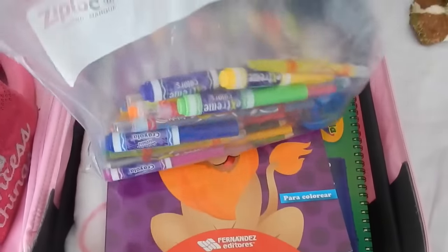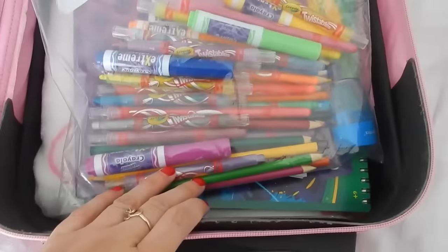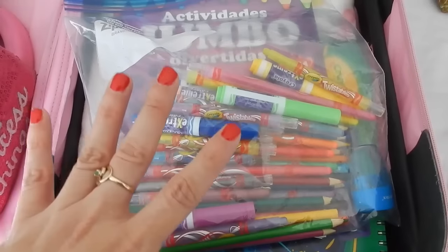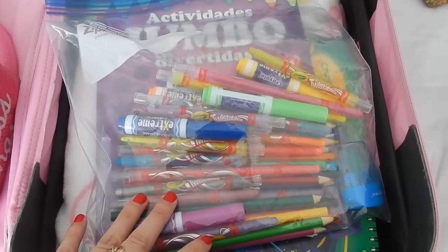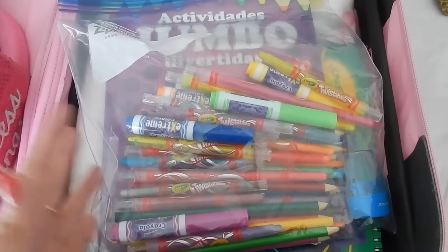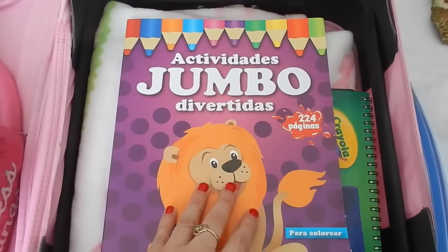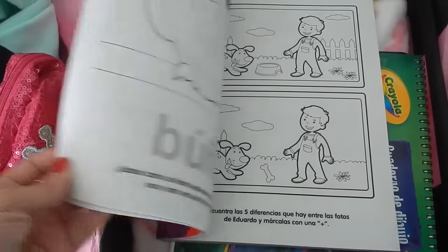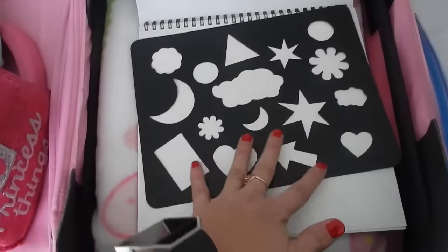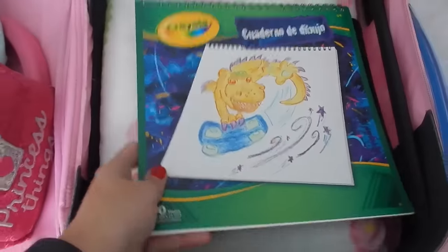Then in this Ziploc baggie here, I have markers, pencil crayons, pencil sharpeners, crayons, because, you know what your child likes best activities wise, but Londyn definitely loves to draw pictures, she loves to color, so this will keep her entertained not only on the plane but also while we're away on vacation over the summer. So she's got a big bag of those. Then there's this activity jumbo coloring book that she can do. It has activities and coloring. And then for her also, we include a little Crayola block of plain paper because she likes to draw pictures. She actually likes to draw more than color, and I just put one of her little stencil pages in there too to not carry too much.